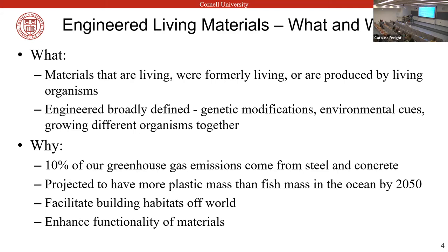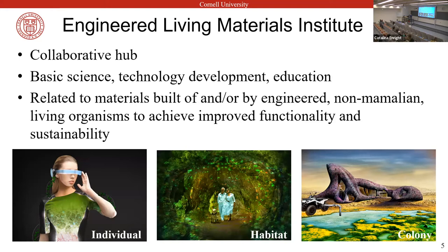So because of all those things, I've been working on building this Engineered Living Materials Institute, which is a collaborative hub on campus. And our goal is basic science and technology development. As we were discussing this over the last year, I think what we really decided is education also needs to be a central part of this because we need to build the team of people who can actually work on this. And there's a lot of language to overcome to even have a conversation about science that crosses biology and engineering and social science.